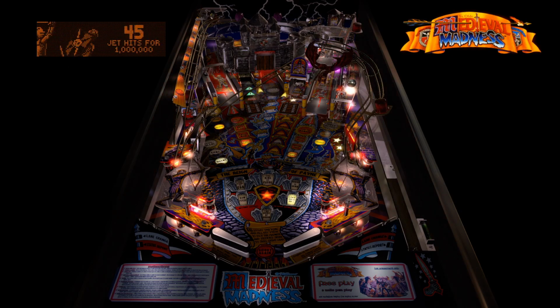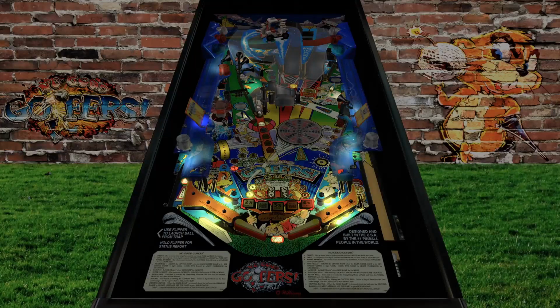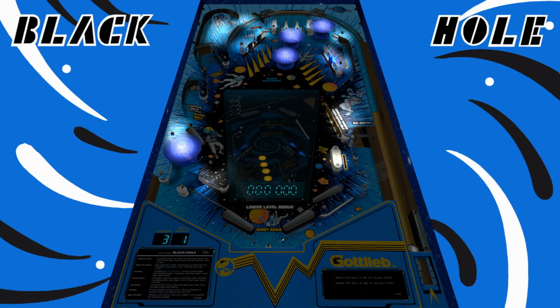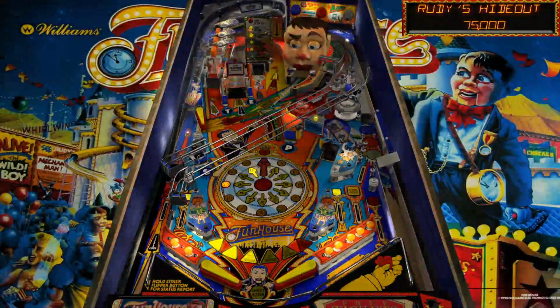Visual Pinball isn't a game in and of itself. It's a piece of software made for creating and playing virtual pin games. It's got a pretty big community behind it too, meaning there's a massive variety of tables available for the platform. These are from real pinball fans, and if there's one thing you should know about pinball fans, they tend to know their onions. Most of the tables you'll find have been reproduced to meticulous detail.